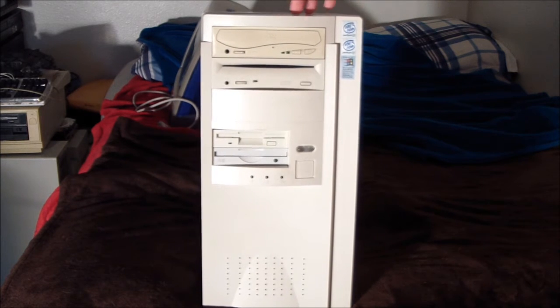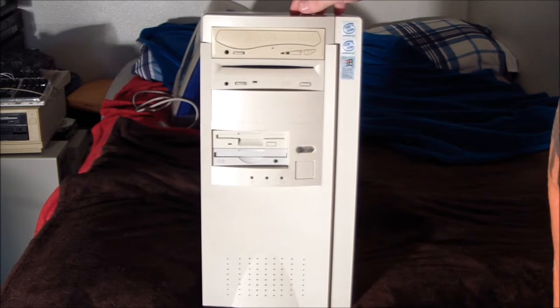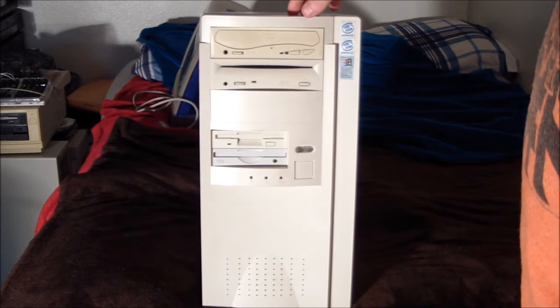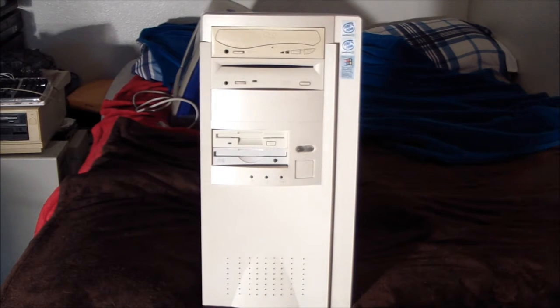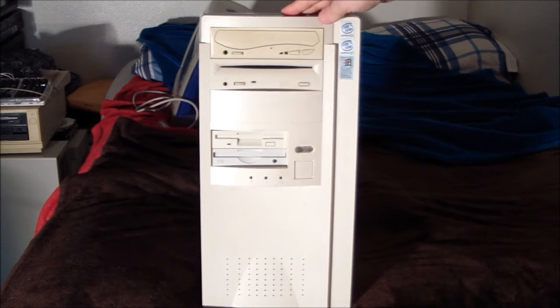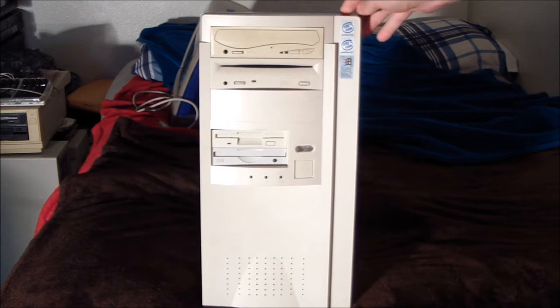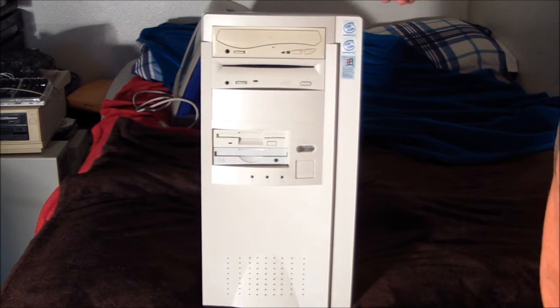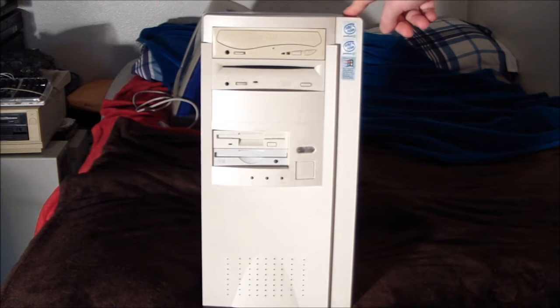The cool thing is that it's a dual processor. It's a Pentium III. It's a Tualatin, I think they're called. Tualatin chips. I don't know if I'm pronouncing it right. But those are pretty much the pinnacle of the Pentium III. And this has the fastest in here. There are 2 1.4 gigahertz Pentium III Tualatins in this machine.